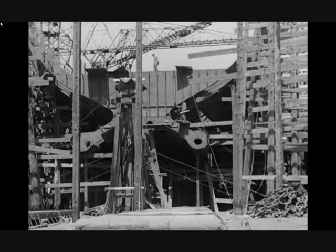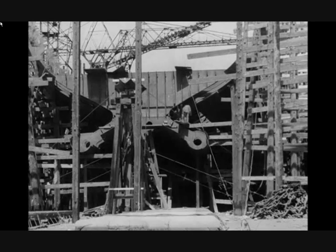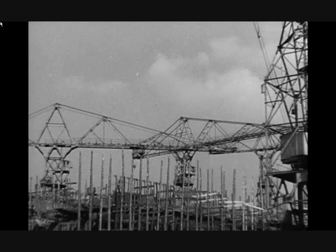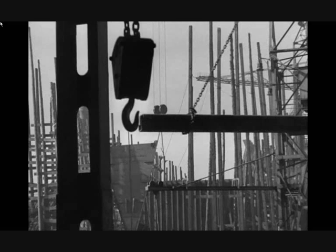So 25% of the framing and plating is worked in, and 697 begins to take real shape. And on Sunday mornings, the weeks go by and 697 is no longer just a mass of steel.